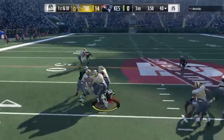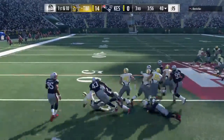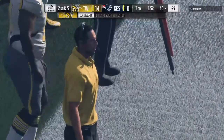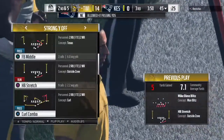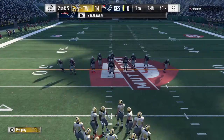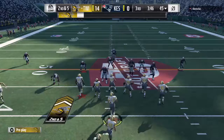A give left side to Howard. He'll take this from the 40 up to the 45 for a gain of 5. Third quarter and you've got the lead. You're not ready to go into that 4-minute offense to close the game out, but a running game can really benefit your team right now.